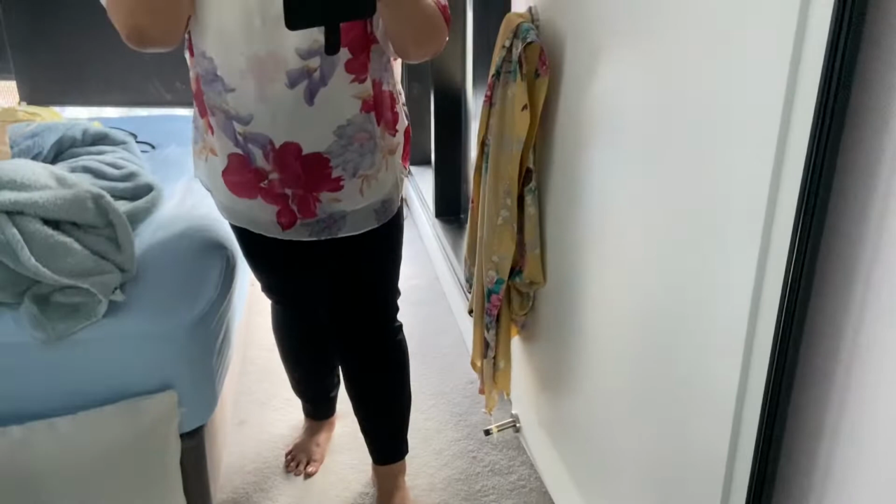Looks quite good. And this is, I'm gonna call this a cold shoulder top because it's got a bit of a cut out there. Ta-da! Oops, can't see. There, ta-da, skin. I do have a thing for florals. A lot of my pieces tend to have flowers on them. So yeah, this is an immediate draw.